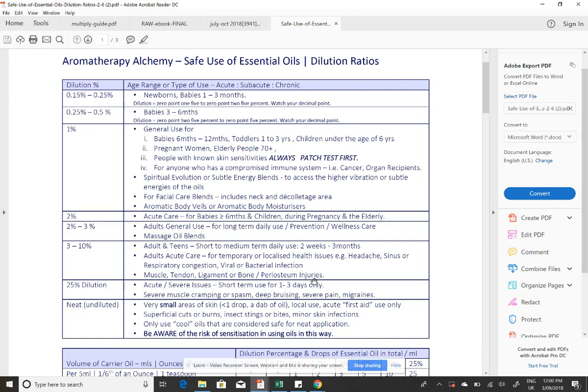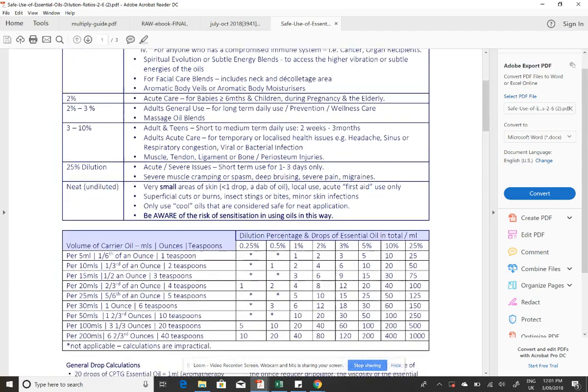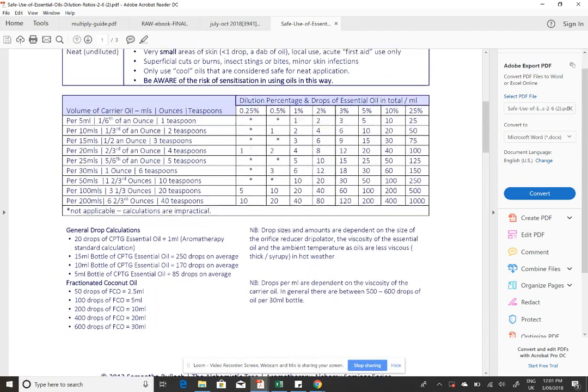Now you can see here, babies under 6 months is 0.25 to 5% dilution. You've got 1% for general use for children under 6, pregnant women, elderly people. 2% is acute care for babies under 6 months. 2 to 3% general use for adults in long-term prevention and wellness care. 3 to 10% is short-term medium use. If something, like it's coming into hay fever season and you're wanting to do something just to deal with that particular issue, you can go to 3 to 10%. 25% dilution is things like if you've rolled your ankle on some Matchbox cars.